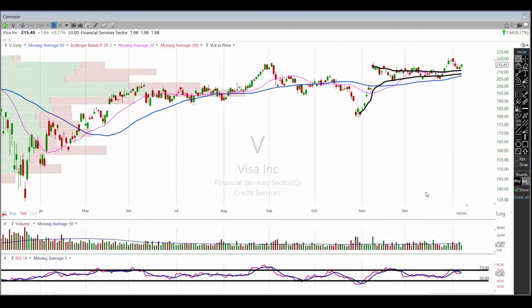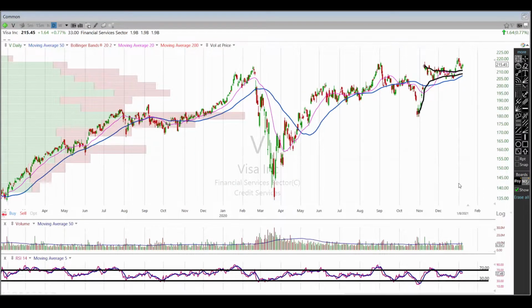Visa is another one. You can expand the chart back out to 2019, and you can see there's definitely an uptrend that was there.